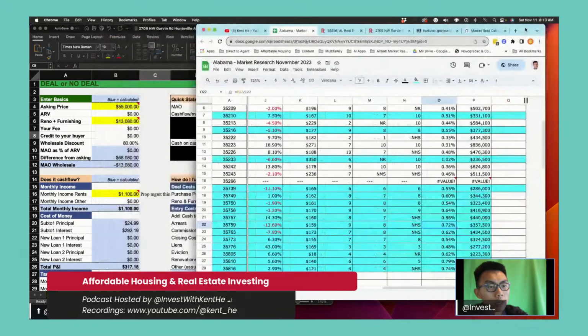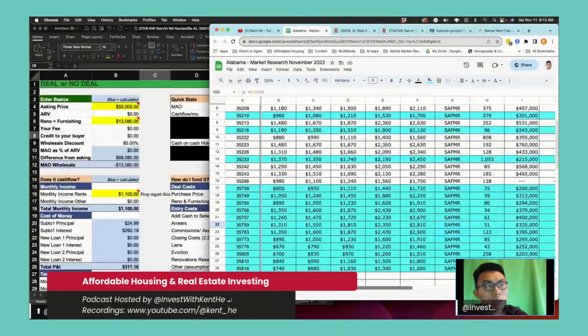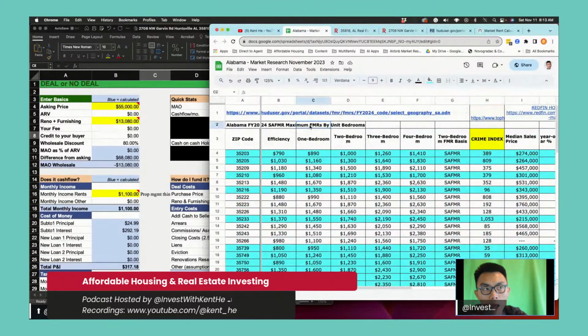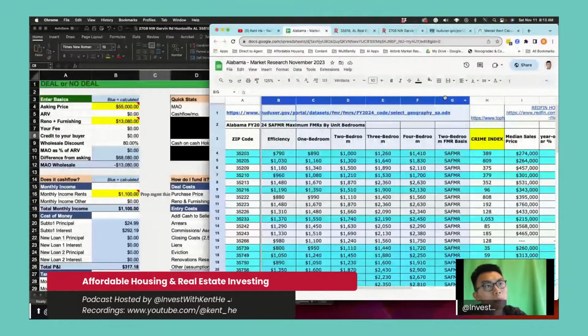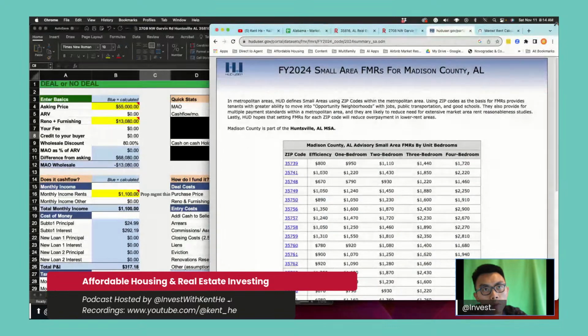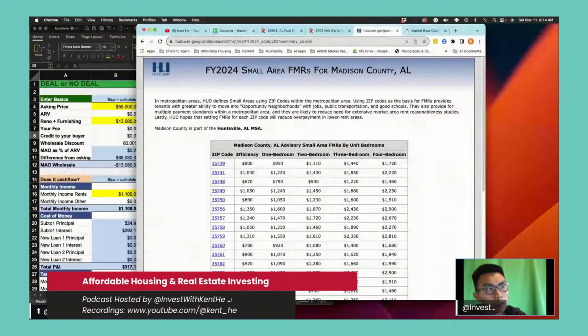So what we have done is Pia from my team, she has been so gracious to help us update all the small area FMRs by unit by bedroom count. And she has gathered all the zip codes that we have slimmed down tremendously. We have gotten all of the small area fair market rents, and we have gone into HUD FMR. If you remember how we usually do this, we go to Google HUD FMR, click the small area FMR, and then finally we pick the state and the county. And that's how we ended up on this website.